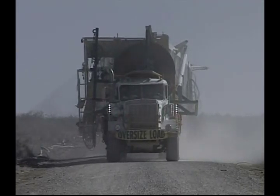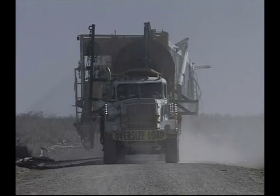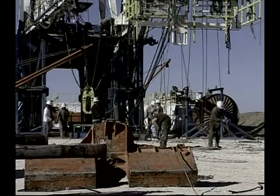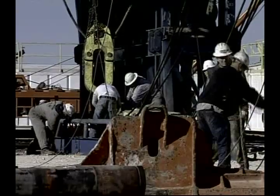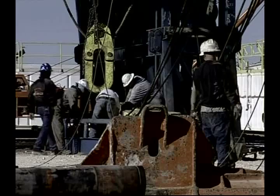Drill rigs are designed to move, but they sure don't move themselves. Rig moves can be one of the most dangerous parts of the drilling operation. Rig crews are responsible for the maintenance of their rig, as well as taking it down and putting it back up on a new location.